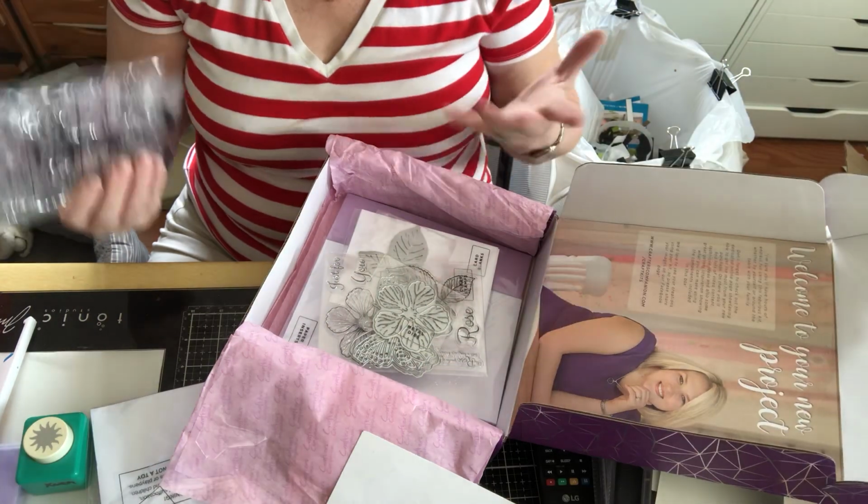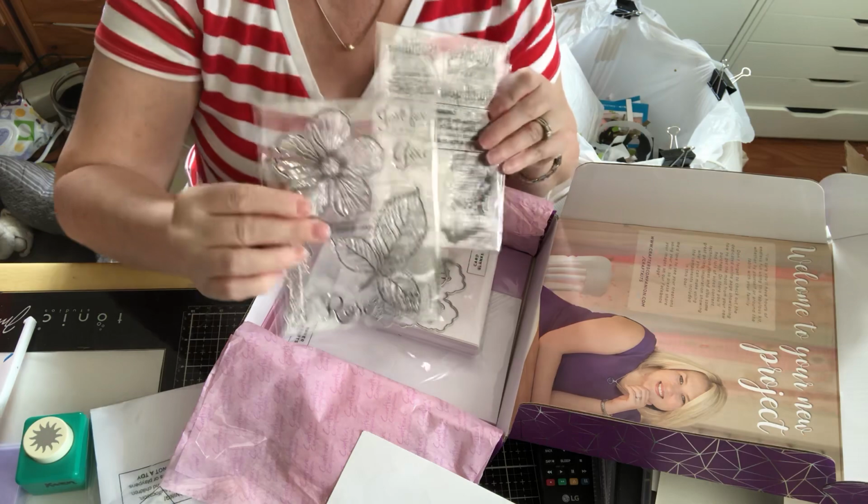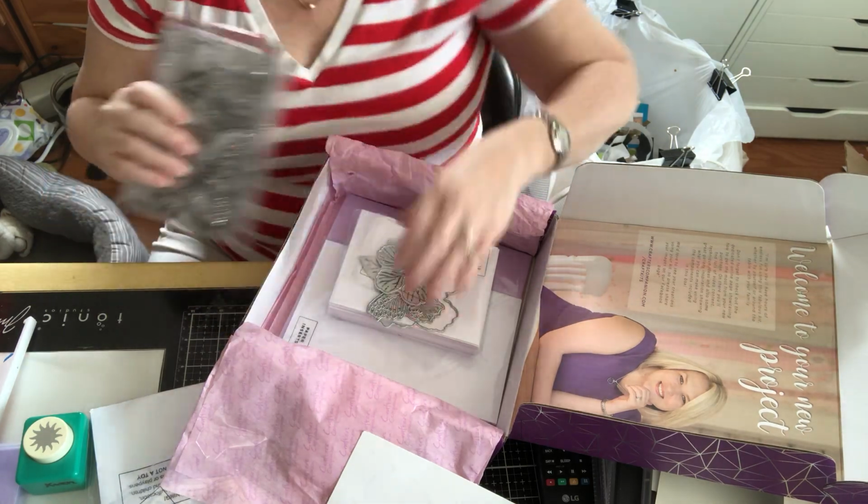Like, does that drive you crazy when you haven't left your area? But I found it. Here it is, the florals.